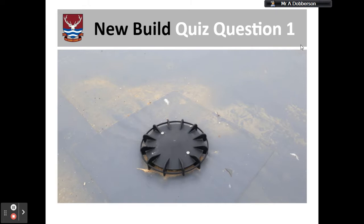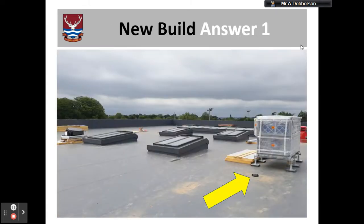And the answer to question one is on the roof. So it's like a plug hole. So when we get torrential rain, like we've had the last few weeks, the water all drains through that and is taken off the build site.